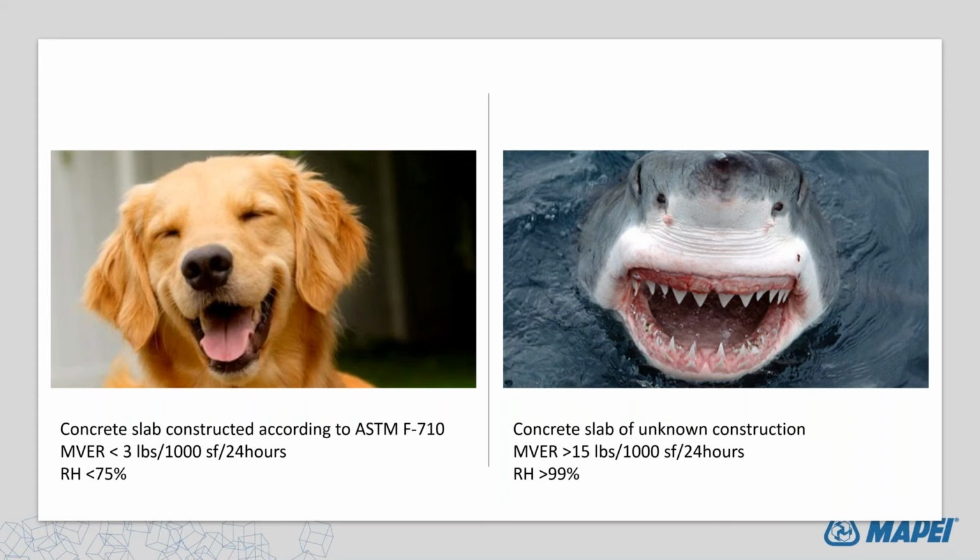What are you going to get into when you take a look at the concrete slab? You don't know how it was made. You don't know how old it was. When you do some moisture testing, you're pegging the charts off the moisture vapor emission rates, and your RH levels are 99%. So the course of this presentation, we're going to be spending most of our time talking about the danger zones, or those concrete slabs that are higher moisture content.